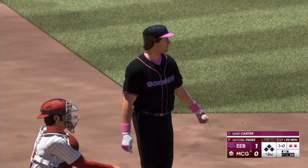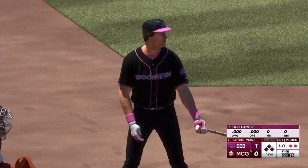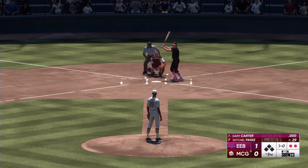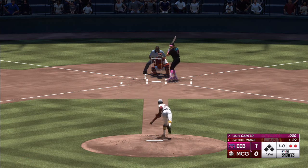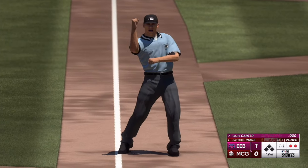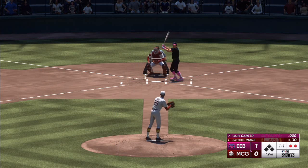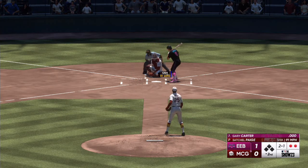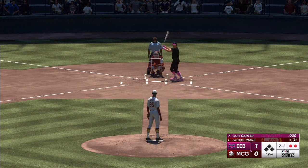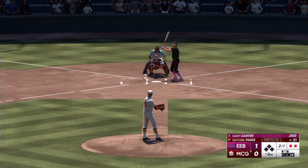First pitch just misses. Now a check swing at the 1-1. Look down to first, and that's going to be ruled a swing. Righty to the plate. And another ball. Good eye right there.